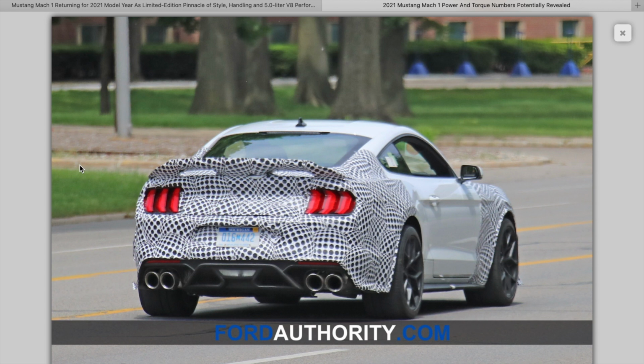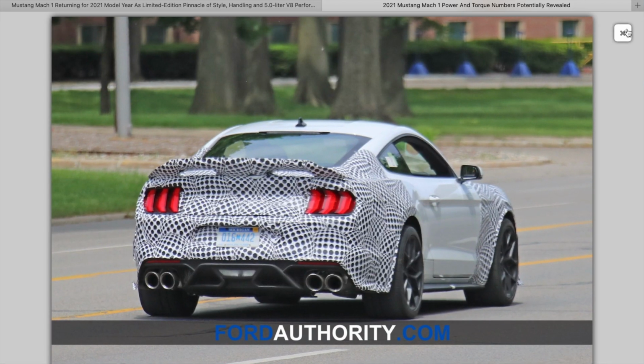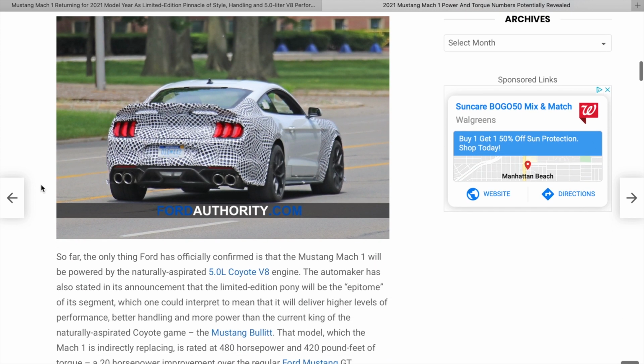So let me know what you guys think in the comment section. The other thing is, are they going to put the Tremec in this car, or are they going to put the MT82? I hope that they put the Tremec. I hope that they don't put these long gears in there, because that's what makes it not fun, in my opinion.